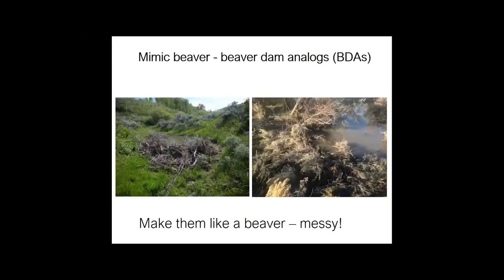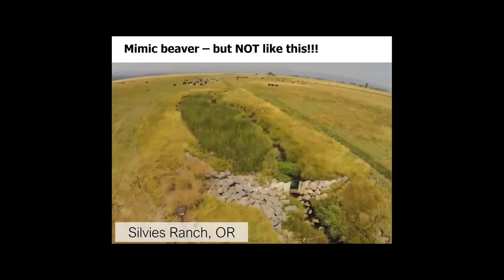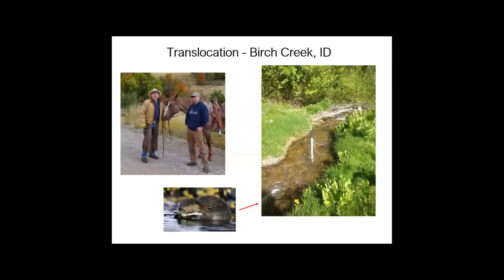And beavers also don't use posts. And there's places where you don't need to pound posts. And we've been experimenting with that in smaller streams, and it works just fine. One of those is a natural beaver dam, and one is not. And I'm not sure which is which. Another problem is that there's always this desire to over-design. And so people call these BDAs too. That's corrugated metal in the middle there. And, you know, those kind of things worry us, but the cat's out of the bag now, and people are going to do what they do.